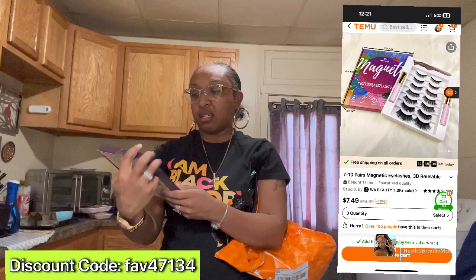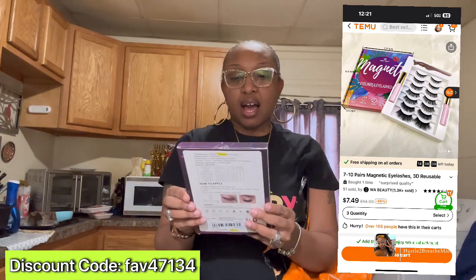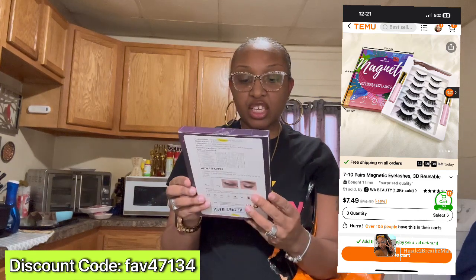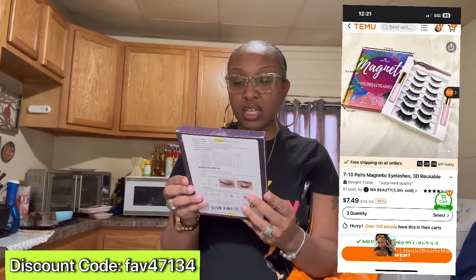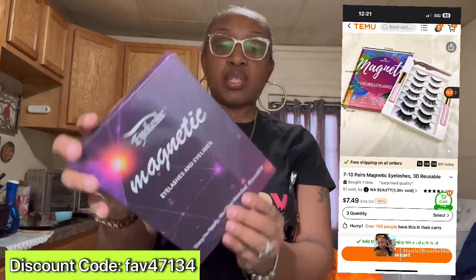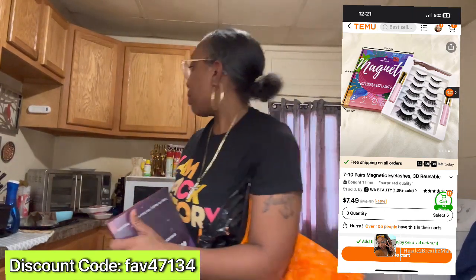Second item is eyelashes and eyeliner. Easy to apply, no glue needed, reusable. That's what they look like. Let's open them.